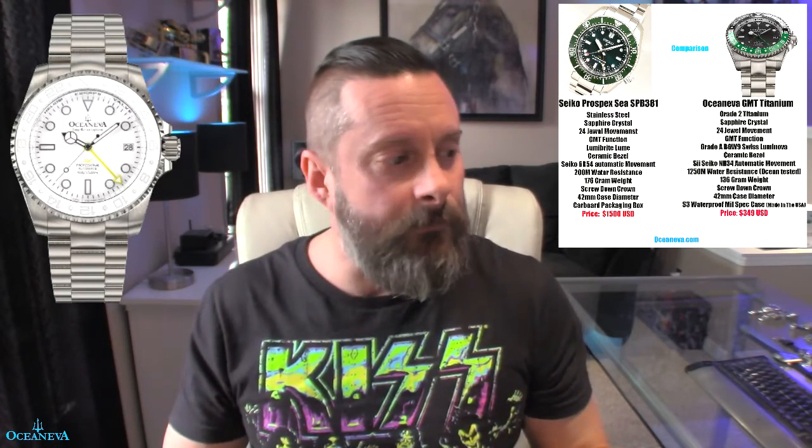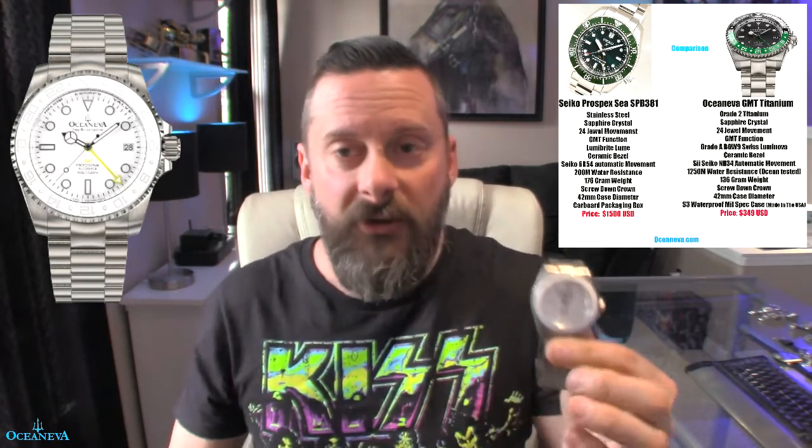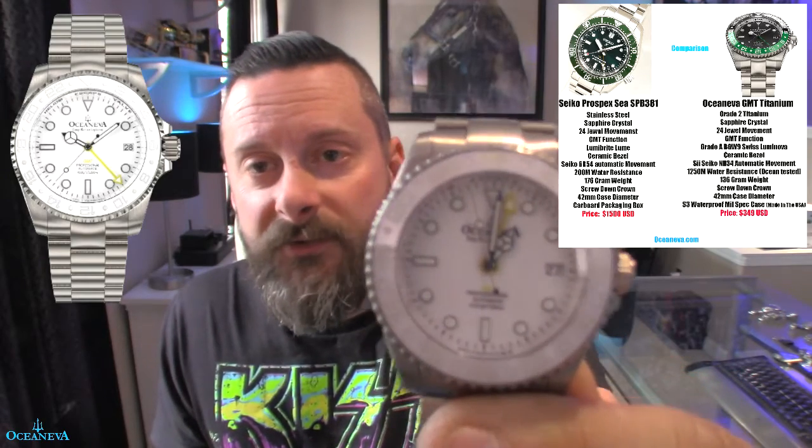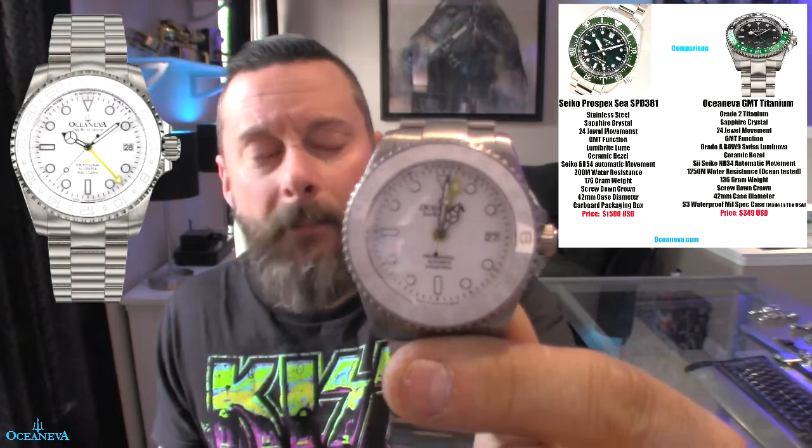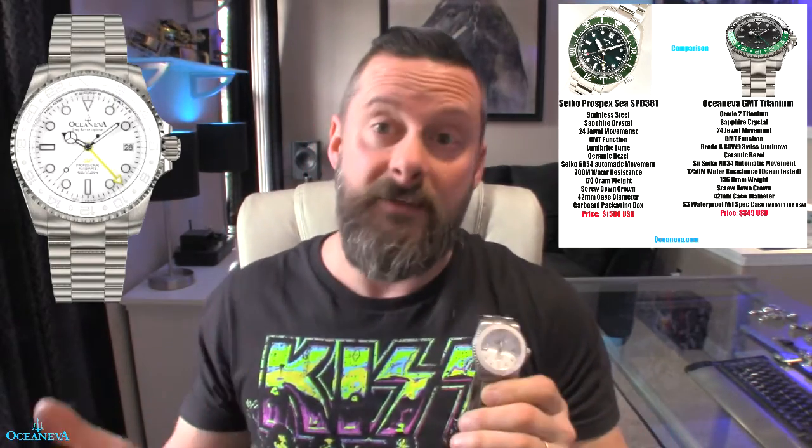We get it. So movement, both have 24 jewel movements. Both have a GMT function. If you're not familiar with GMT, you can see there's another hand there on this particular watch. I did it in yellow. Love it. Just gives it a little pop. GMT, mine's not set at the moment, but I generally set it to military time, right?